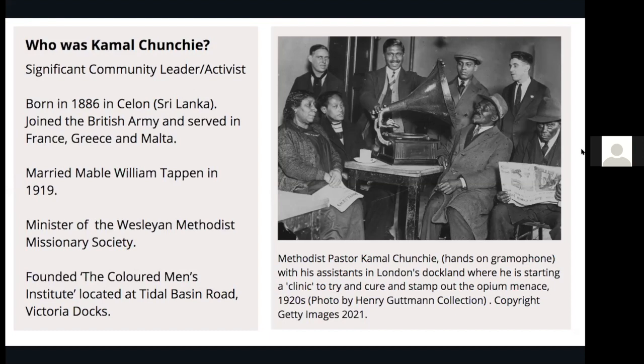So we're going to analyse this image together in a little while, but I just want to give you a bit more background of the work that Kamal did. So we'll go back to that image.